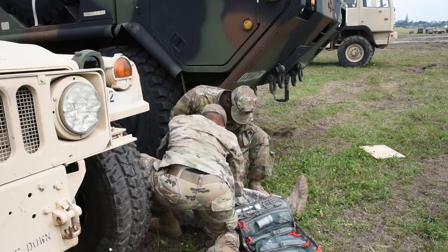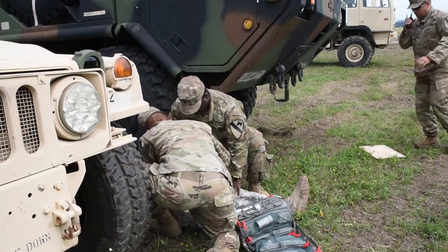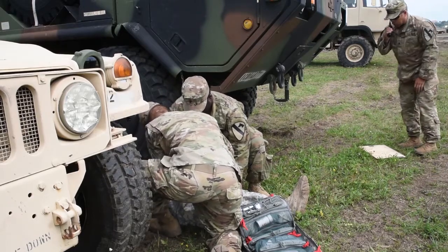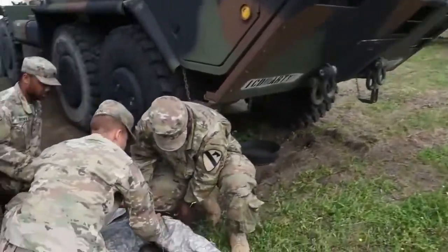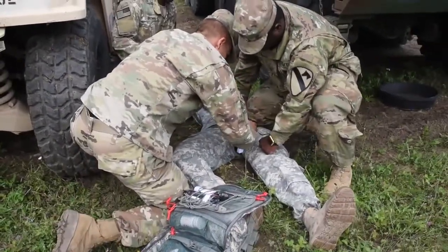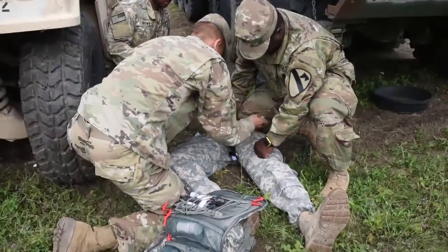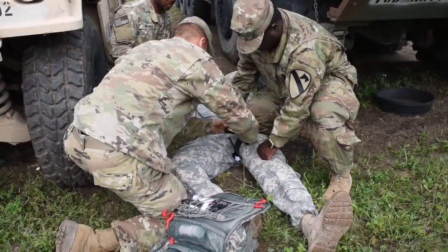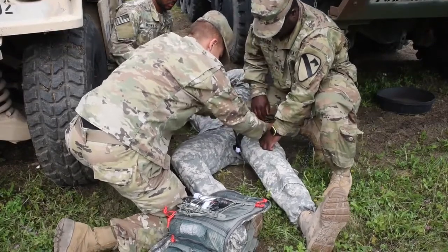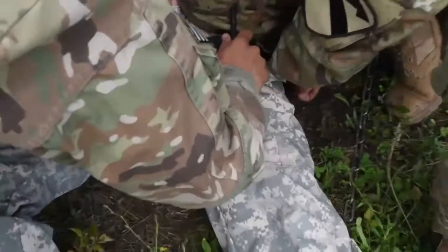Training 9-line medevac to follow. 1, motor pool. 2, channel 5. 3, 1 alpha. 4, none. 5, Lima 1. 6, November. 7, none. 8, alpha. 9, none. How copy?